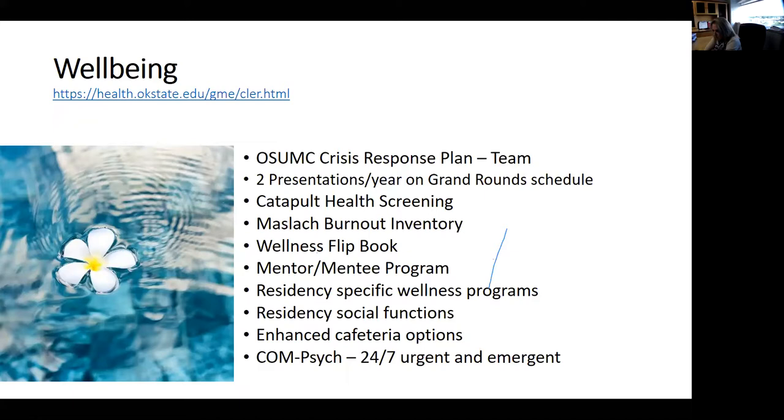We have 2 presentations per year on well-being topics in our Grand Round schedule. There is Catapult Health Screening and the Maslach Burnout Inventory, so we are able to assess our residents' burnout ratings. We have a wellness flip book that we put together every year and is posted on our CLER website. That CLER website is being developed at this time. We have a mentor and mentee program, so each resident should have a faculty mentor that meets with them once or twice a year to see how they're doing in their program and offer opportunities for well-being support.